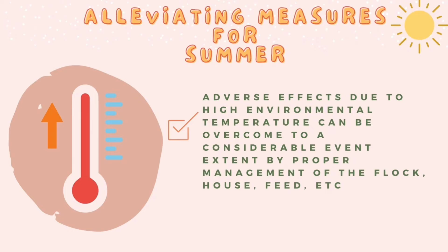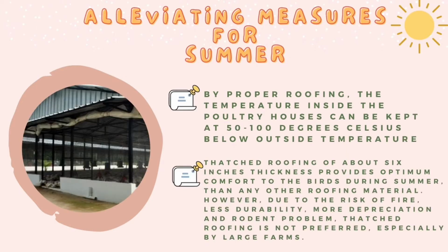Alleviating measures for summer: adverse effects due to high environmental temperature can be overcome to a considerable extent by proper management of the flock, house, feed, etc. By proper roofing, the temperature inside the poultry houses can be kept at 5 to 10 degrees Celsius below outside temperature. Thatched roofing of about 6 inches thickness provides optimum comfort to the birds during summer better than any other roofing material.